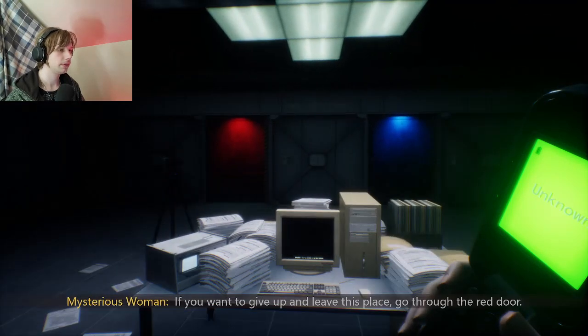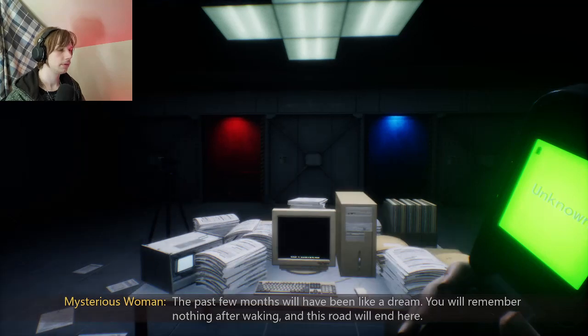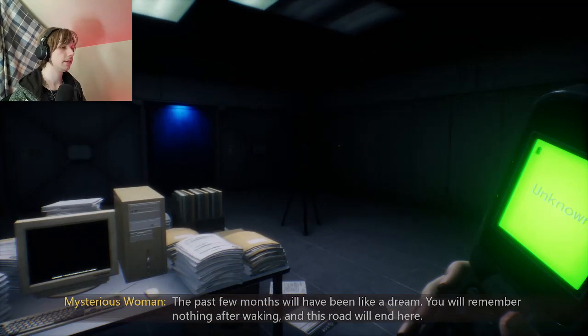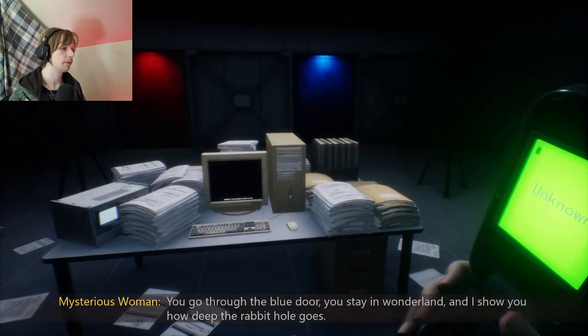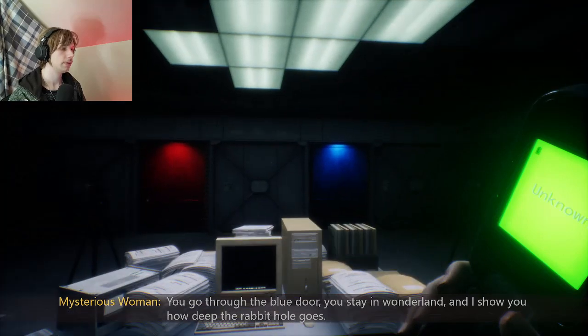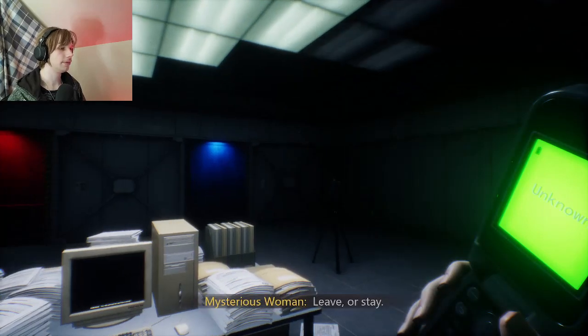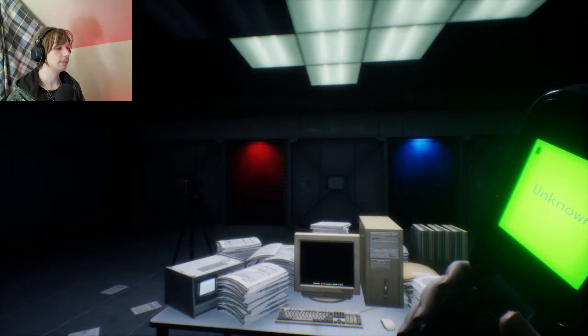If you want to give up and leave, go through the red door. The past few months will have been like a dream. You will remember nothing after waking. And okay. This road will end here. You go through the blue door. You stay in Wonderland. And I show you how deep the rabbit hole goes. Shut the hell up. Leave or stay. The choice is your own.